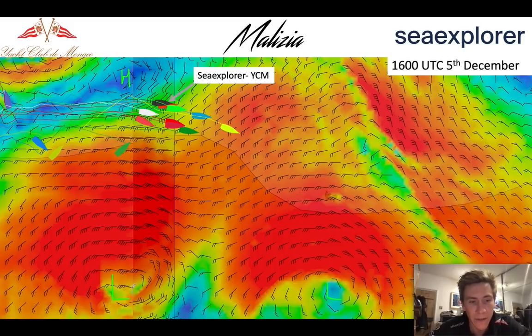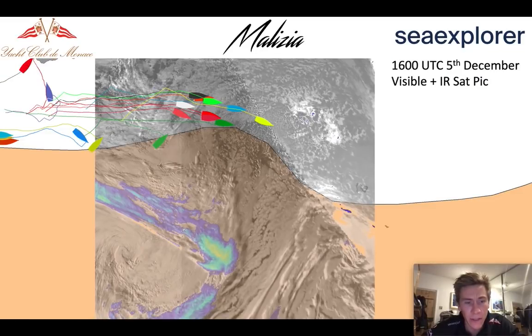So what we're going to see in the next few days is this low pressure is going to make its way up towards the fleet, towards the northeast. And as it does so, we might see it start to intensify, and we can have a look at why that's going to happen. But firstly, let's have a look at the sat image of it.